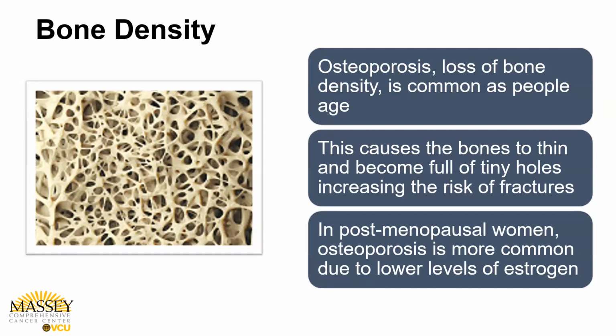Loss of bone density, known as osteoporosis, is common as people age, particularly in postmenopausal women, due to low levels of estrogen. Estrogen naturally slows the breakdown of bone, therefore it's not uncommon for people to experience bone loss following menopause.